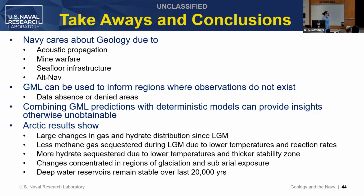So, some takeaways and conclusions. The Navy cares about geology for a few reasons. The first of which is acoustic propagation, also mine warfare, seafloor infrastructure, and alternatives to GPS navigation. Geospatial machine learning can be used to inform regions where observations do not exist, whether that's in data absence areas or areas where we cannot collect data. By combining geospatial machine learning with deterministic models, we can provide insights otherwise unobtainable. Just as an example, that would be the Arctic that we were just looking at, where the only way we can get those types of maps would potentially be through full data coverage.